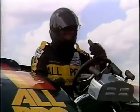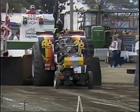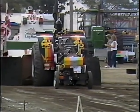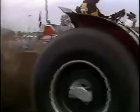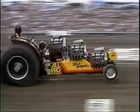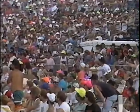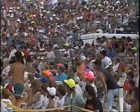So let's watch Paul Norman give it a go here at Bowling Green, Ohio, with the All-Pro Auto Parts War Wagon here on the starting line right now. Fine run for Paul Norman and the All-Pro Auto Parts War Wagon here at Bowling Green this weekend in the 92 mod. Paul Norman, right at 276.10.